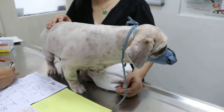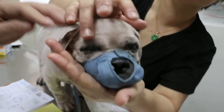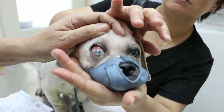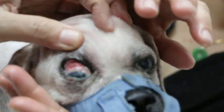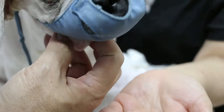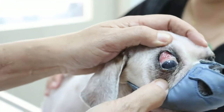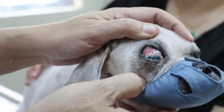Came in for the eyes. Compare with the dry eye. There's an injury here. He has injured himself. This side doesn't have one. But this dog has dry eyes all the time, so of course it's very itchy and painful. So the dog has rubbed his upper conjunctiva.